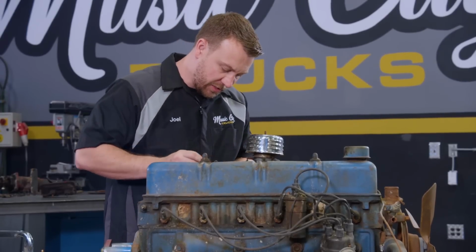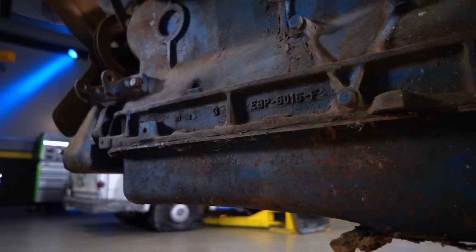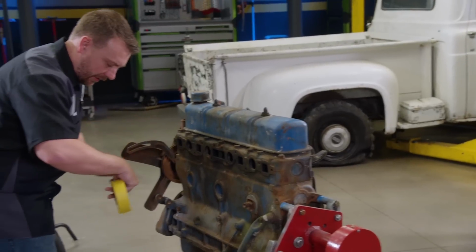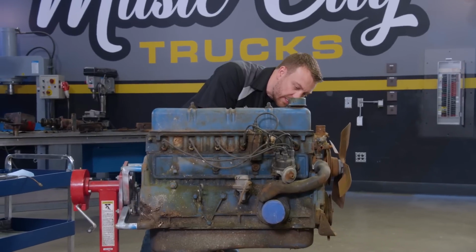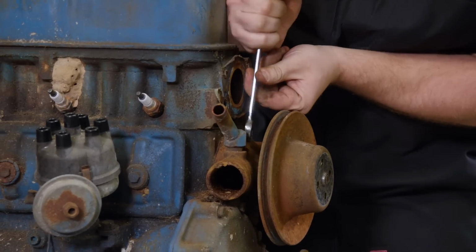If I was exposed to this much heat and elements for the past 60 years, I'd be pretty crusty too. I'm gonna go ahead and mask all these off. I'm gonna be flinging some debris here, so I start using a wire wheel to clean all this gunk off. Better be safe than sorry, I guess. Knuckle buster, gotta love it.